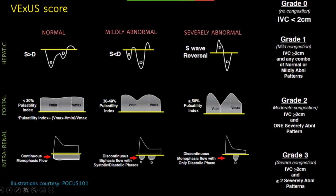In the portal vein, less than 30% is normal, 30 to 49% is abnormal, and 50% or more pulsatility is considered severely abnormal. And in the intrarenal pattern, the continuous flow pattern is normal, and discontinuous or biphasic, when you see distinct S and D waves, is considered mildly abnormal. And severely abnormal is when you see only the D wave, that means when there is S wave reversal.